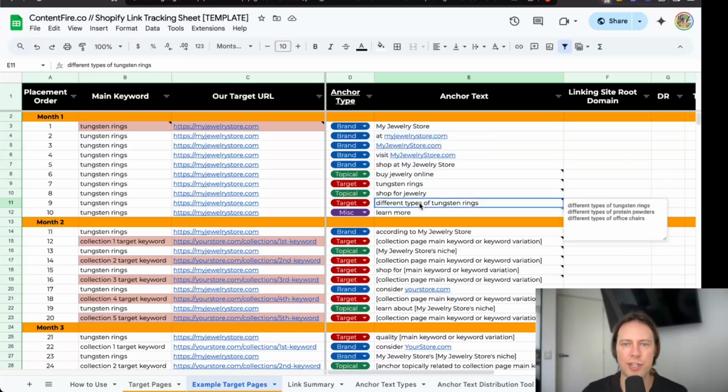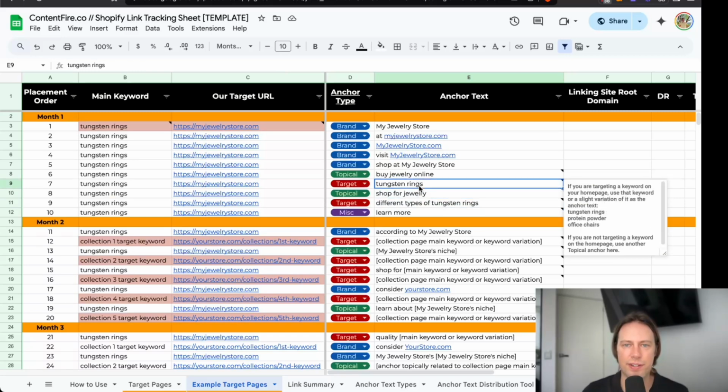And then since we are trying to target a keyword here on the homepage, be sure to add that in a few times as well. Don't want to over optimize, but don't neglect adding in your target keywords.